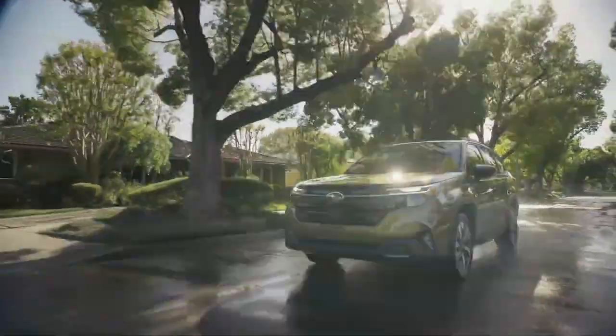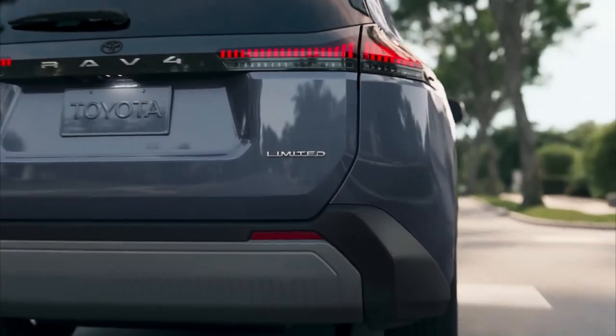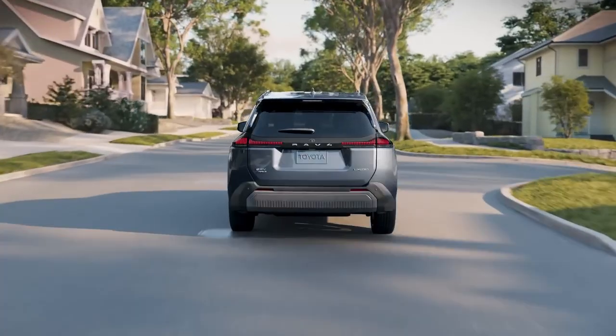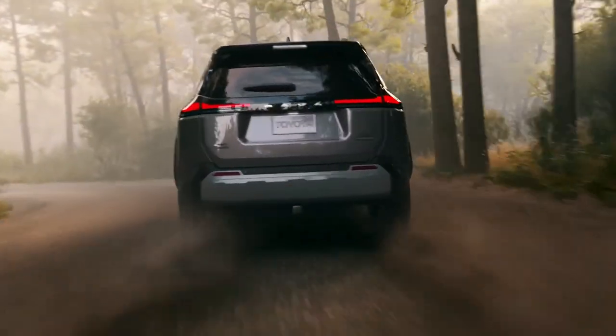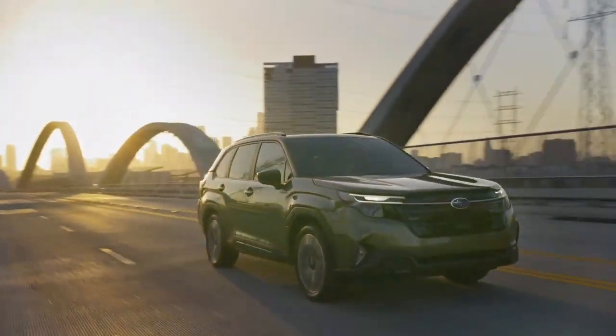So if you're on a tight budget, the Forester gives you a cheaper entry point with standard all-wheel drive, while the RAV4 might cost more upfront, but could pay off in fuel savings down the road. Think about it. If you drive a lot, that hybrid edge on the RAV4 could mean hundreds saved at the pump each year. But if you want value right now, Forester wins on sticker price.